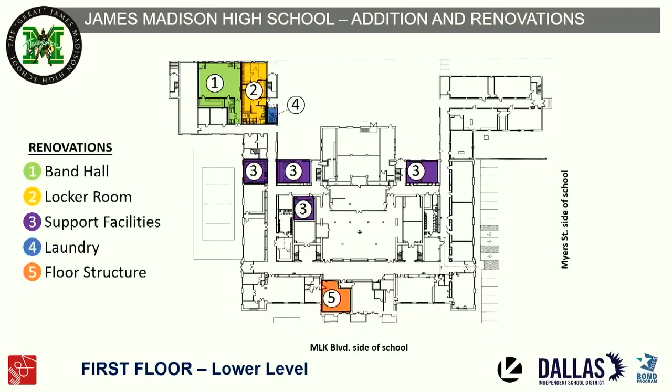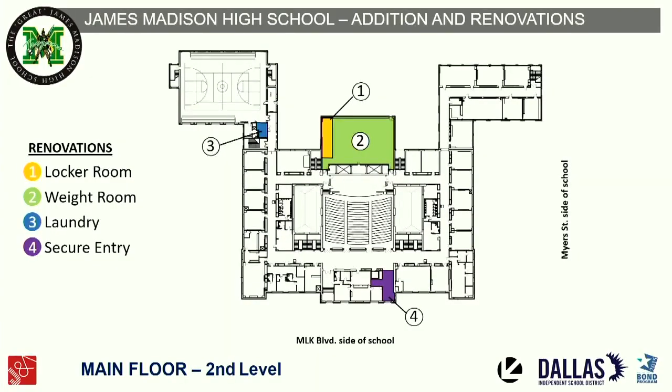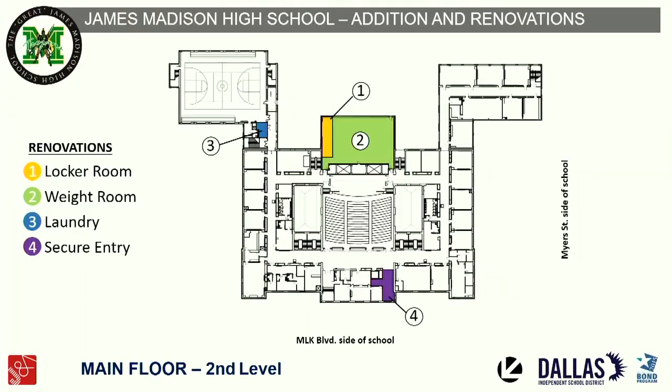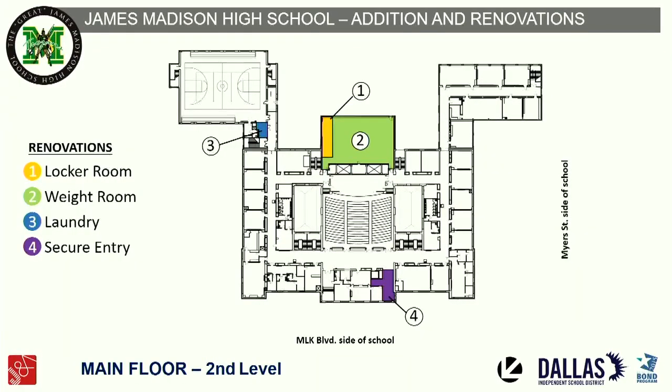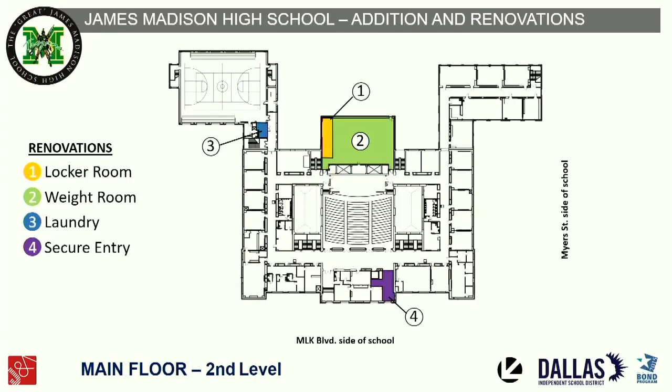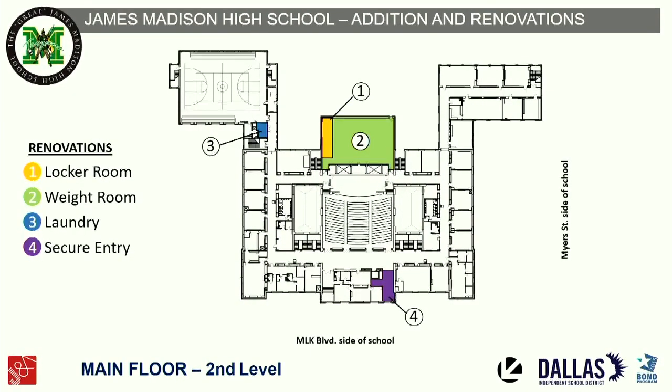And then on the second floor, the existing auxiliary gym is going to be converted into a weight room. There's a little bit of space on the one end that will convert to locker rooms, and once again, another laundry. This is actually the second level, but it's also the entry level for people entering the building after school starts in the morning, and we're going to develop a secured entry at this point.